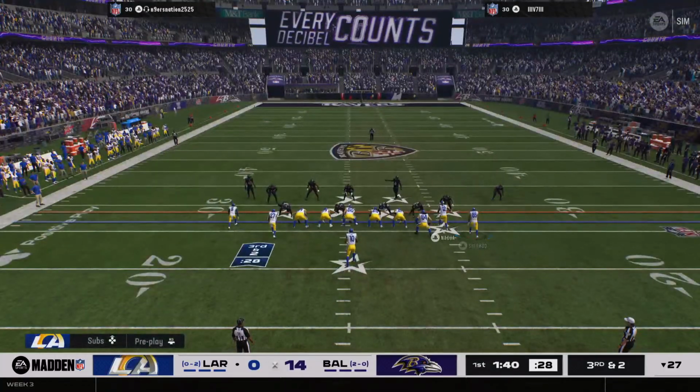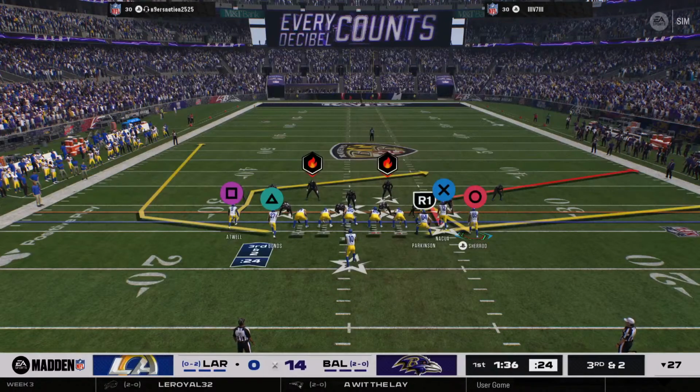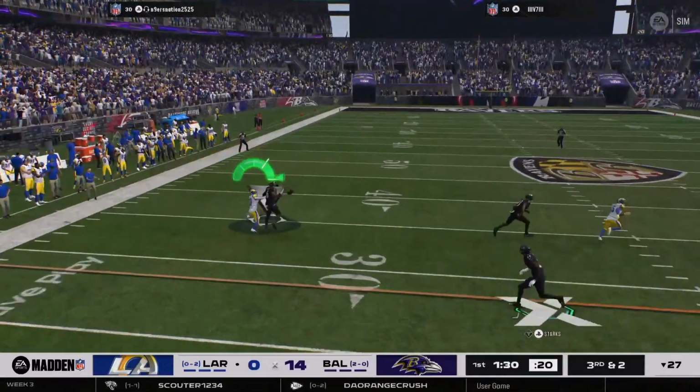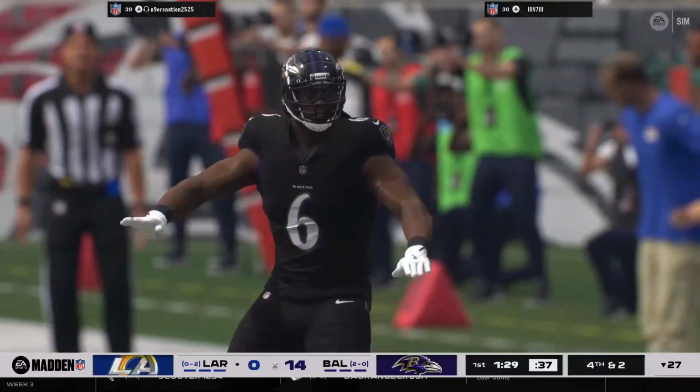Down. 32. Ready. There he is on 3rd and short. And the defender's there to knock this away. And that effort means it's 4th down.